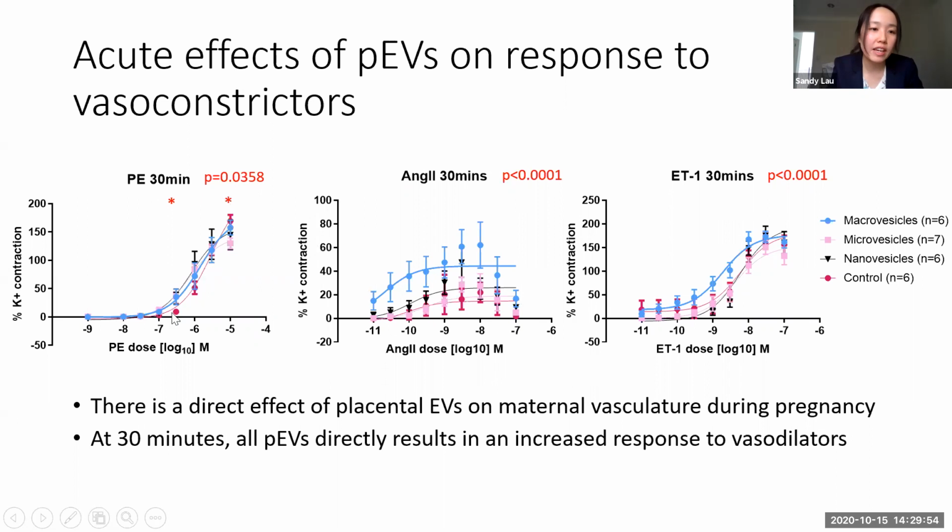The berry dark pink colored line is our control, and we can see that there is an increase in the response. In our sub-analysis, what we saw was that in response to phenylephrine, not only was there a different maximal response, but the sensitivity to phenylephrine has changed as well. So that is the effect of placental EVs from normal third trimester placenta on blood vessels after 30 minutes.